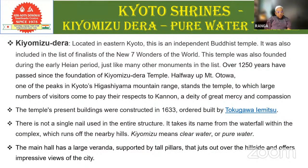Kiyomizudera, a wonder I always appreciate. If I happen to be in Kyoto, I will never miss an opportunity to visit Kiyomizudera. Located in eastern Kyoto, it's an independent Buddhist temple. It's also included in the list of finalists of the New Seven Wonders of the World. The temple was also founded during the early Heian period, just like many other monuments in the list. Over 1,250 years have passed since the foundation of Kiyomizudera, halfway up Mount Otowa. Kiyomizudera means pure water temple. That's why.